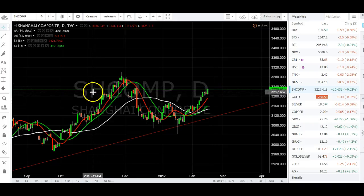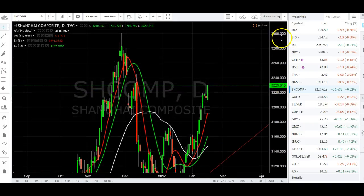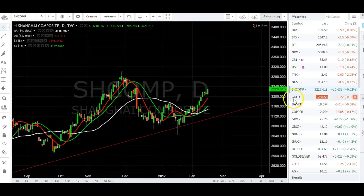Closing above previous highs. Not quite breaking into previous lows, but we got resistance at this gap right here. So let's see if we can close the week out above that gap. Otherwise, it's stuck right below resistance on a weekly close. So we'll see what happens tomorrow. It's always tomorrow.